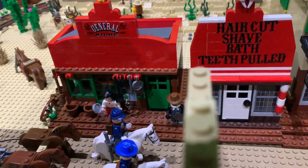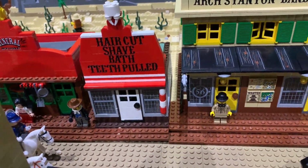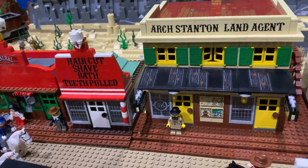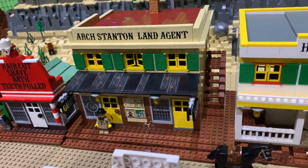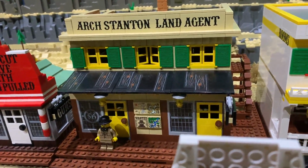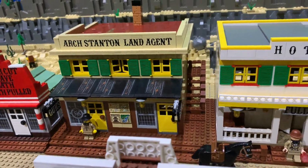Across the road from that, you've got the general store. And next to the general store, you've got the barber's shop, where you can have a haircut, a shave, a bath, or even teeth extracted. All for a very decent, reasonable price. Maybe all at the same time. Next to that, you've got the land agent, a chap by the name of Arch Stanton. Some people may remember him from a certain spaghetti western. I'll leave that one for you to query yourselves.